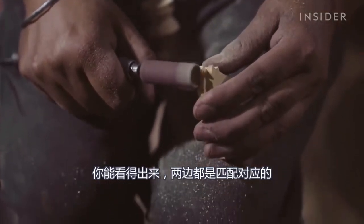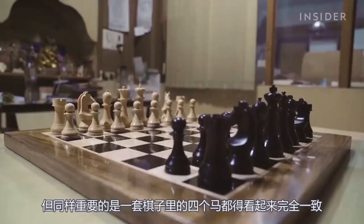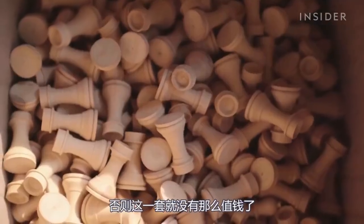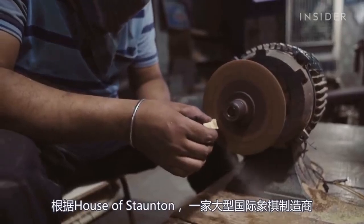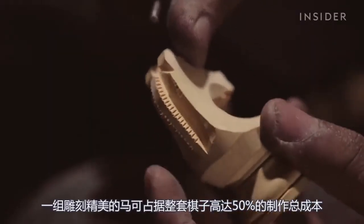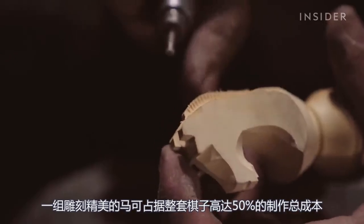But it's just as important that all 4 knights in the set look totally uniform. Otherwise, the set altogether won't be nearly as valuable. According to the House of Staunton, a large manufacturer of chess sets, a set of finely carved knights can represent up to 50% of the total cost of the chessman.